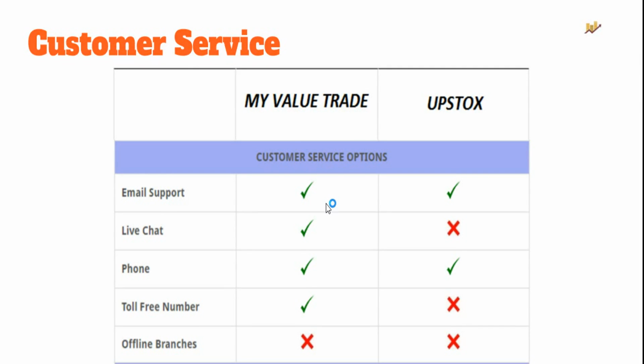My Value Trade provides you email support, live chat, phone, toll-free number. So in terms of number of communication channels, it's good, while Upstox gives you only a couple of them, email support and phone number. You can also get in touch with them through, let's say, Google Play Store or social media. Majorly those are feedback related forums, but if you want to have a quick word with them, then obviously phone is the best way you can get in touch with them.